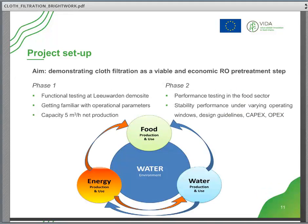Regarding the project setup, there's of course a full setup of all the tasks which we are going to execute in this project. But I think the most crucial high-level phases are phase 1 and phase 2. In phase 1, we are going to do a functional testing at an existing demo site, which is pretty close to our offices in the capital of Friesland, Leeuwarden, at the wastewater treatment works of the city of Leeuwarden.